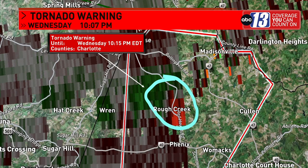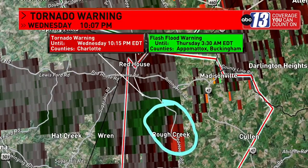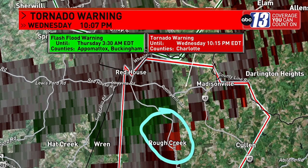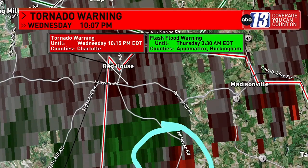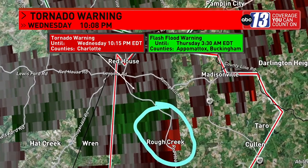This is going to pass near and just west of the community of Madisonville. Red House, be ready. I would recommend going ahead and getting into your place of tornado shelter if you're in Red House. Also, if you live near Red House Road, between Red House and Rough Creek, it is time for you to be in your place of tornado shelter. This is going to stay east of Hat Creek, and that's getting over into Appomattox County. The Wren community is going to stay to the east of you.